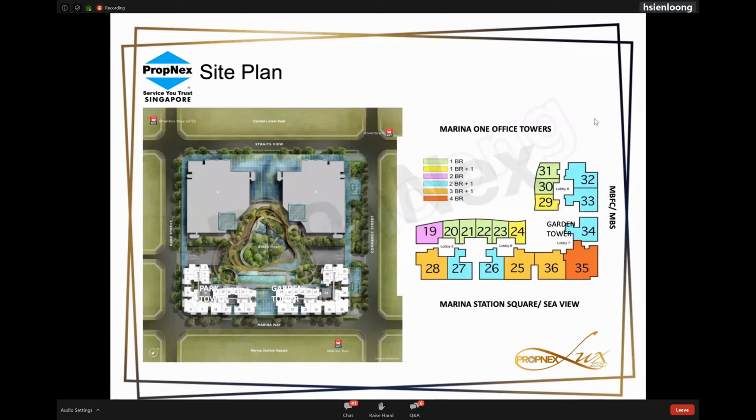Okay, this is just a site map of Gardens Tower. This is the park and this is the garden. On the garden side, there are more units being sold. And on this side is actually the Marina Station Square and also the sea view. On this side, you will see Marina Bay Financial Centre, but it's still quite far away. So in terms of the view, it's still quite unblocked. Later I'll show you some views from the unit.